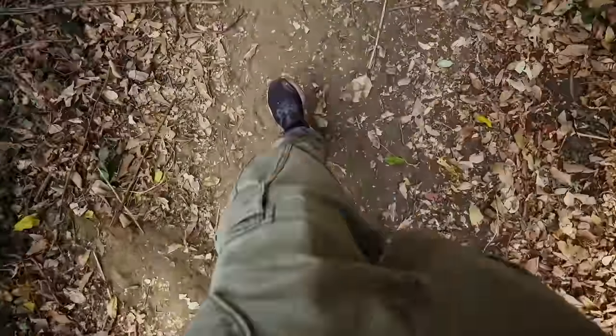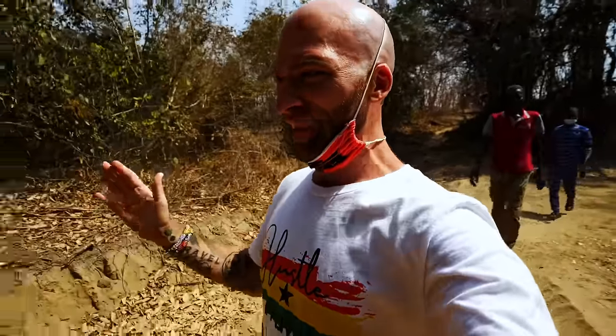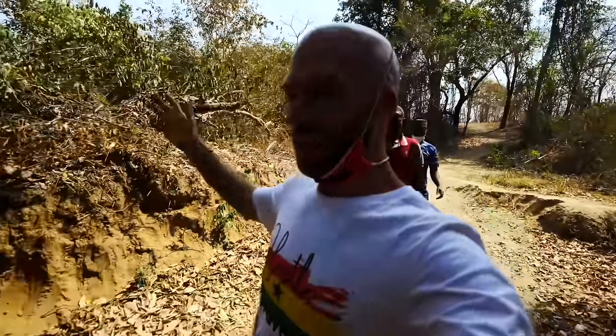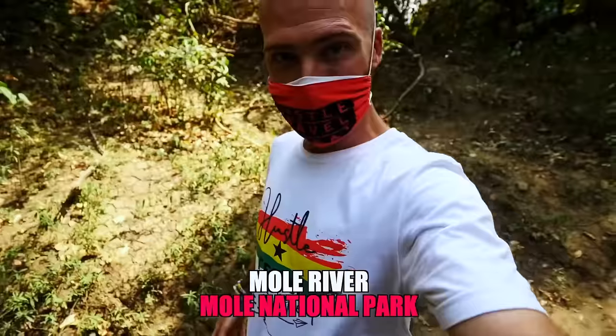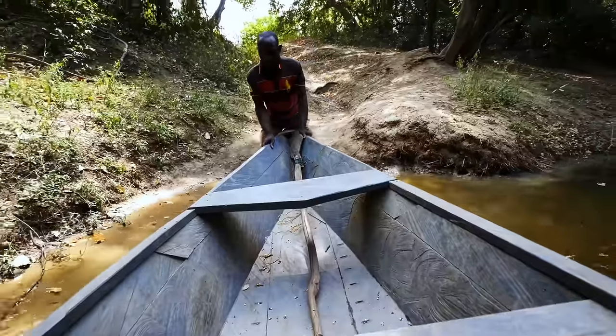Okay, so from the village, we drove like literally 2 minutes, made a left, so we entered back into the park. That is the boundary, the street, right? So on the right, it's the village. On the left, it's the park. And right here, we have the Mole River. Careful of the ants. All right, we're on. So here we go, Mole River.